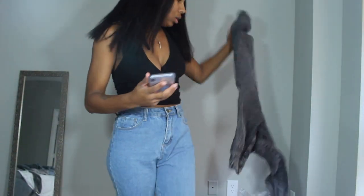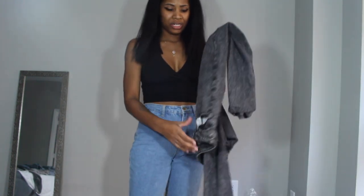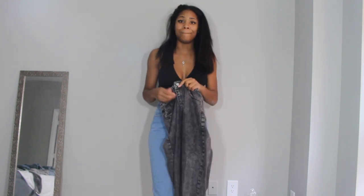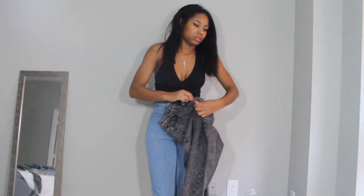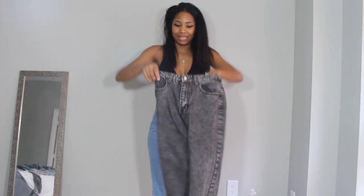Okay, so I got another pair of jeans. Let's see. And these jeans were $18.79. So of course, jeans are gonna be in the 20s, 15s. So I'm gonna try to find $7 jeans, good quality. We're gonna try to find those, y'all. We on a mission to find those. If y'all know where they at, let me know. So, I already wore these as well. I think this is the last thing I wore.